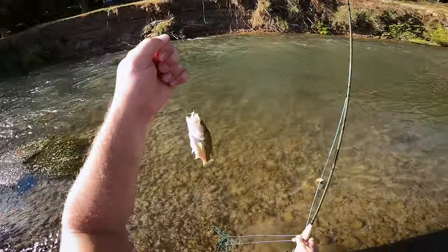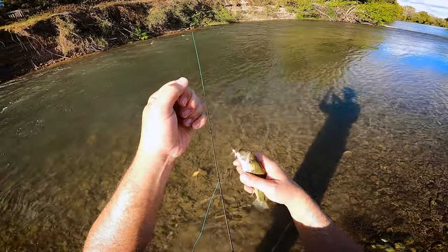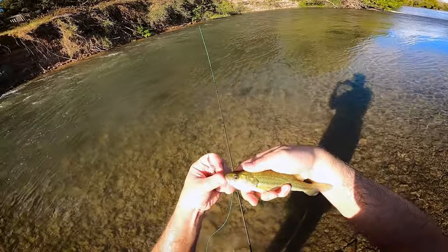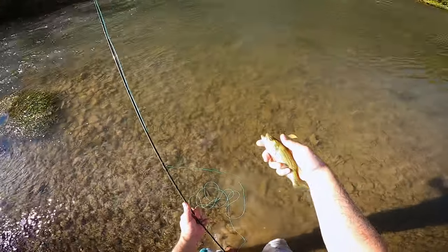This is a lot of fun, these little bass. That was cool. I saw him dart out and get it. Hopefully the GoPro picked that up. That was cool. Yeah, a little largemouth. Check that out. Go back and get bigger.